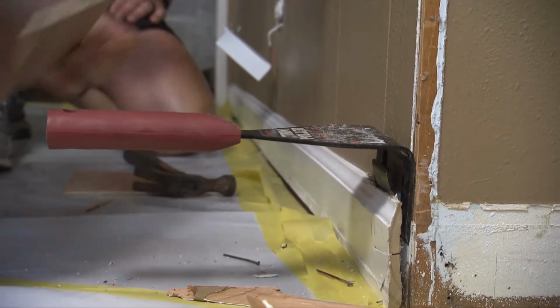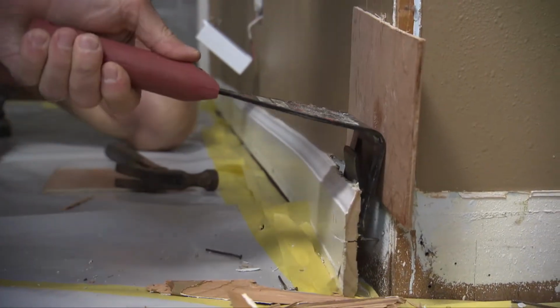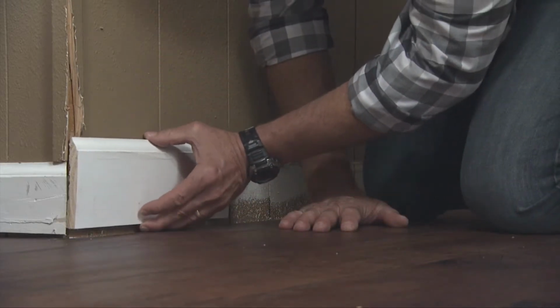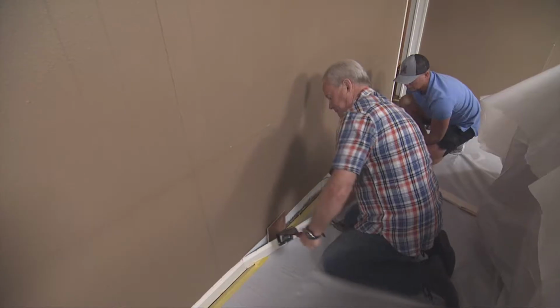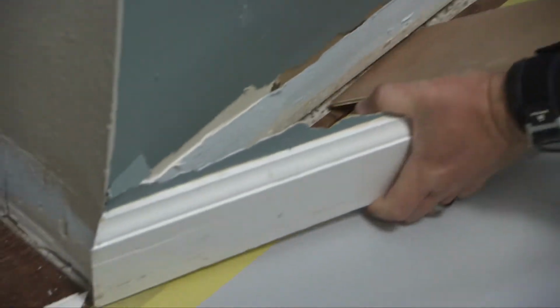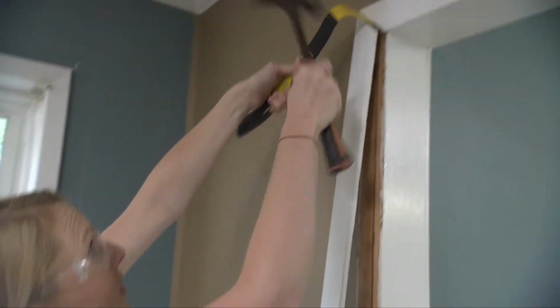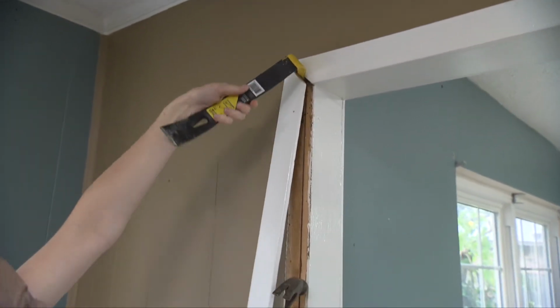Just put them in behind it, but I still like to take a piece of plywood just like that, and luckily the new baseboard's higher than that, so that paint line won't even bother us, so we can just go right on around the room here. In addition to the baseboards and corner molding, we're also removing all of the case molding that doesn't match, so we can all stay busy.